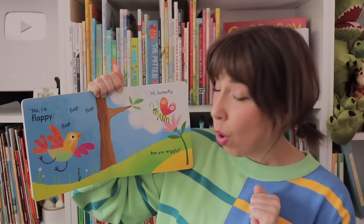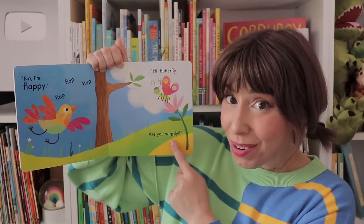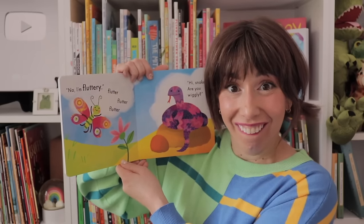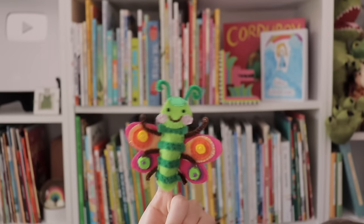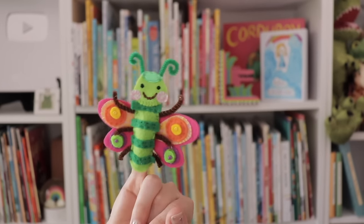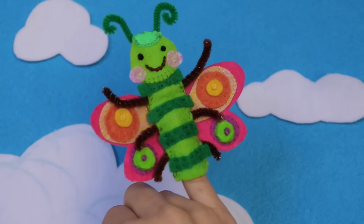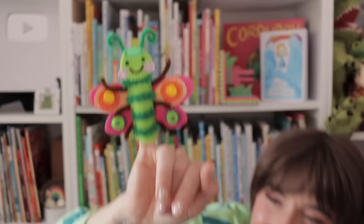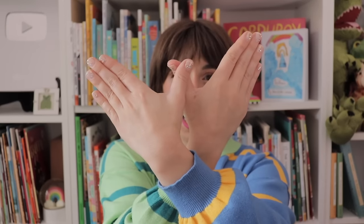Hi, butterfly. Let's ask, are you wiggly? No, I'm fluttery. I go flutter, flutter, flutter above the ground. I am fluttery, not wiggly. Wow, butterfly's not wiggly. Butterfly is fluttery. Friends, can you flutter like a butterfly? Flutter, flutter, flutter.